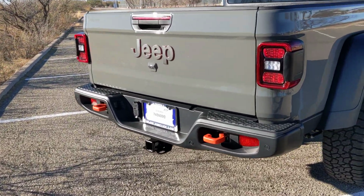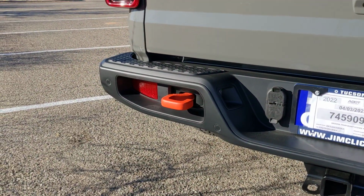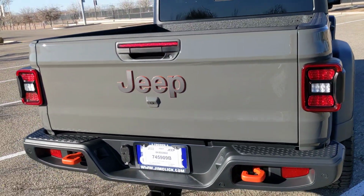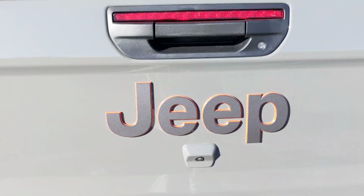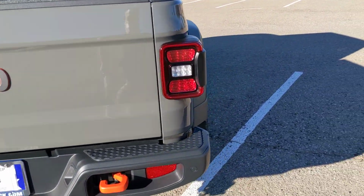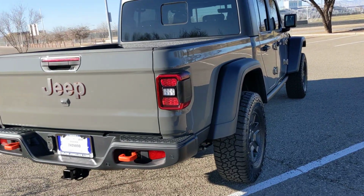And then you've got the backup sensors right there. There's 4 of them, 2 on each side. The backup camera, of course, which every vehicle's got now. Backup camera is nice. You can zoom in right to your hitch. So as you're backing up to your trailer, you can zoom in right to the hitch and line the ball up nice.